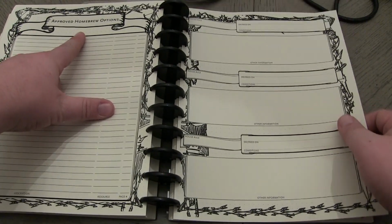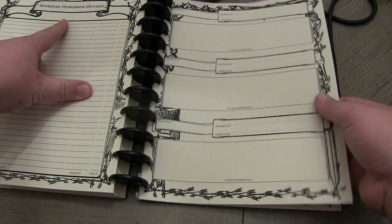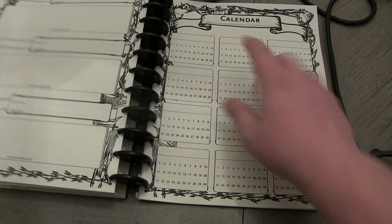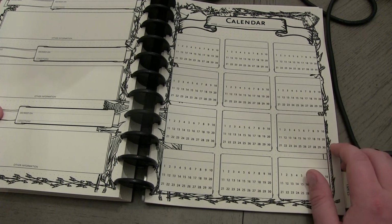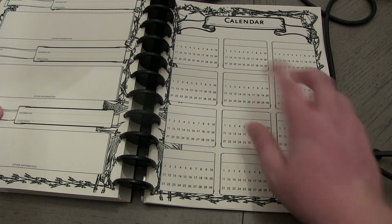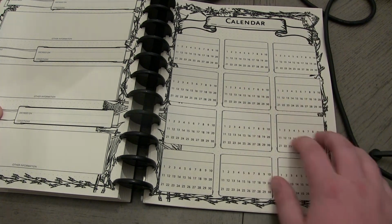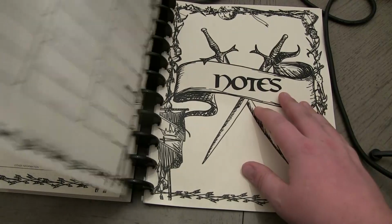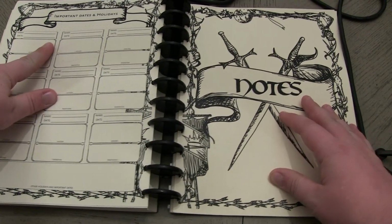homebrew rules you can write in the book yourself, house rules you can write down in here, a calendar so you can, if you want to schedule your playing days, or use the calendar for the actual campaign itself, years in the world and stuff, you can use that as well. Important holidays and dates that you can put over here as well.